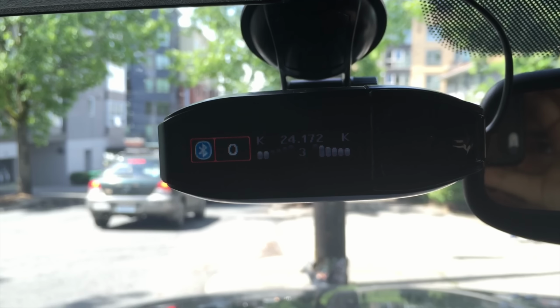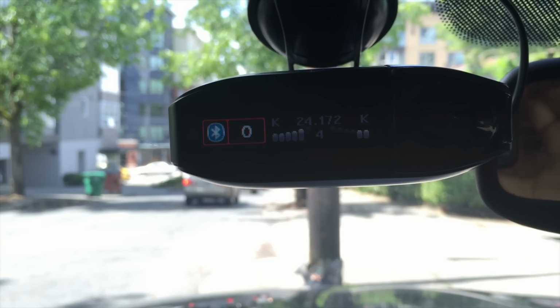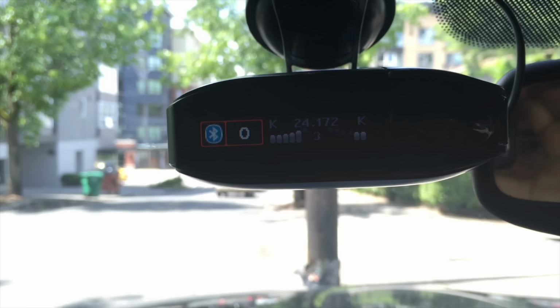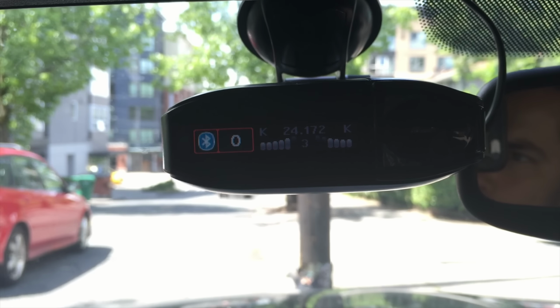When I'm driving around town and I've got locked out signals, the way this guy treats it is on the display, it'll show your display in gray. So you can see how many signals you're getting, you can see front and rear, you can watch the signal strength of the primary signal, but it's gray, so it's not going to really get your attention. If you want the quieter experience, this guy will do that for you.